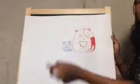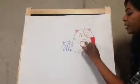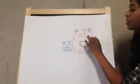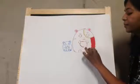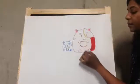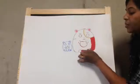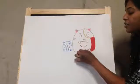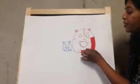We are just starting with the body for now. If you're choosing any other color, make sure you have some space in the middle because it's going to be blended with white inside the body. Okay? So I'm just covering the corners. Make sure you don't smudge the colors. I'm keeping the palm and fingers away from the paper.